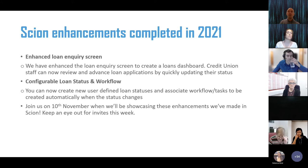So we are holding a specific session around some of these key events. And again, linked back to the questionnaire that we sent out earlier, this was a key ask from you guys, which is: how do we manage our loan portfolio and all of the loan applications? So we're going to run a specific event on this on the 10th of November. The invites will be going out later this week, so keep an eye out for that. And I strongly encourage everyone to come along and attend, because there are some really good features in there that can really help you drive significant efficiencies for your organization.